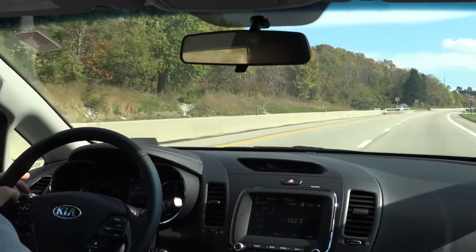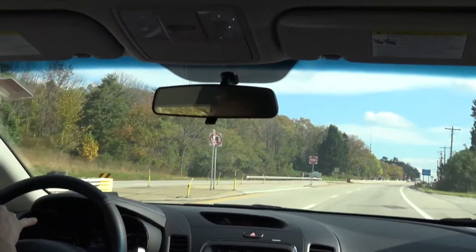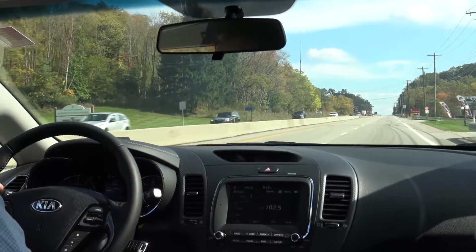And I bet you when we switch out of Sport, oh, you could definitely feel and hear the difference between the Sport and the regular mode. So now let's go back and switch to Eco, and you could see that we're doing the same amount of acceleration, but we're getting better gas mileage.